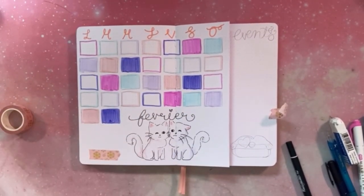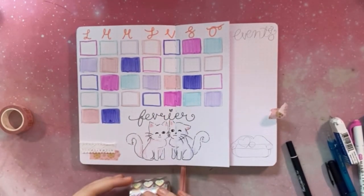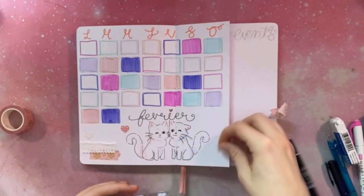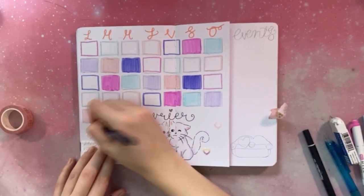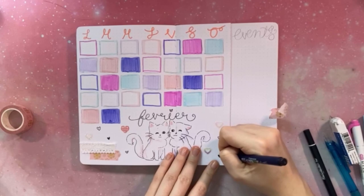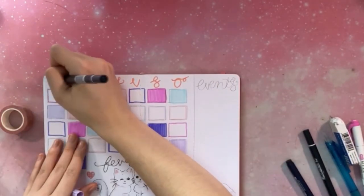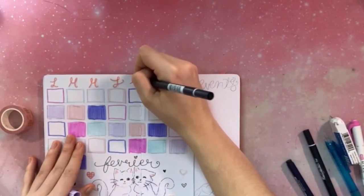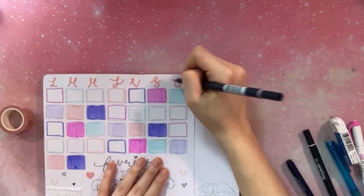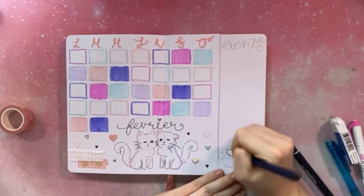Because I'm used to the days of the week in French, I wrote down the first letters of them in French. Same thing for the month. So instead of February, I wrote février. But for things like events and habits, because the word is longer in French, I wrote them in English. Maybe it doesn't make any sense to you all, but it makes sense to me. So instead of writing événement, which is a 12-letter word, I wrote events because it's a 6-letter one.